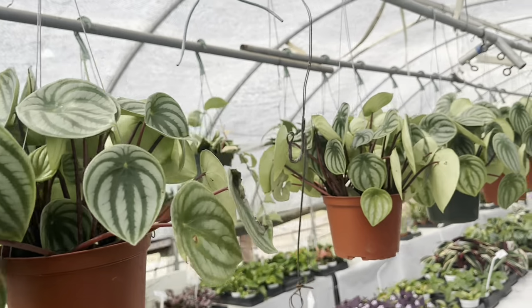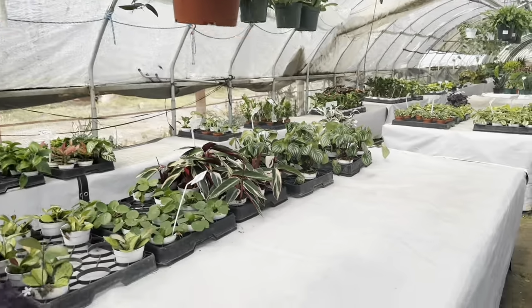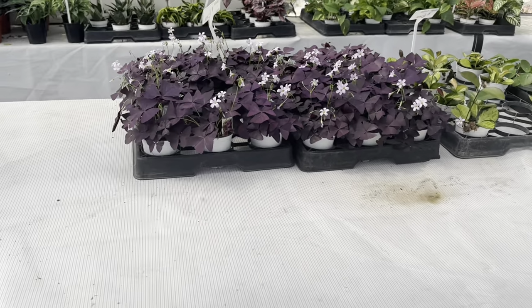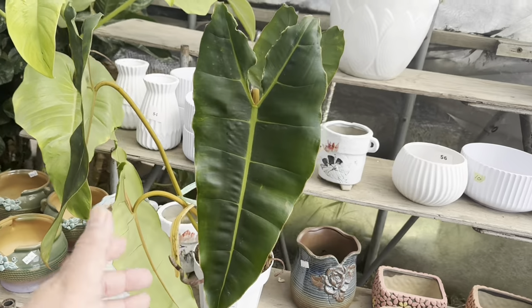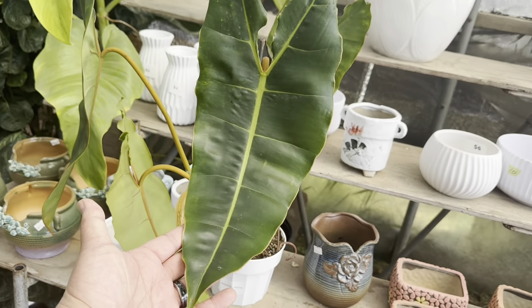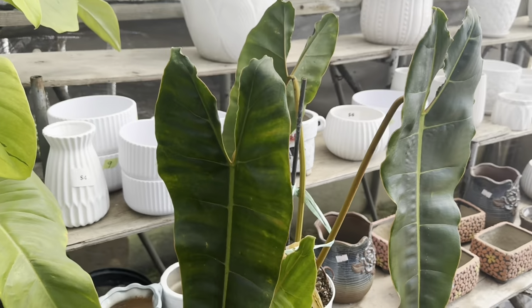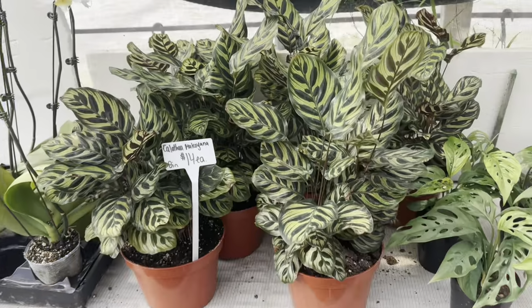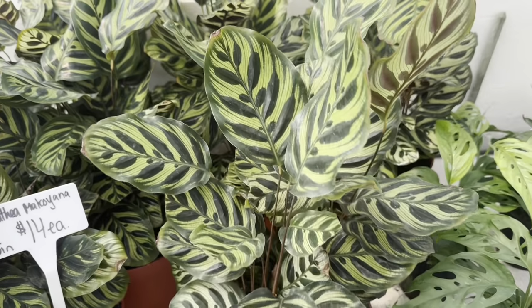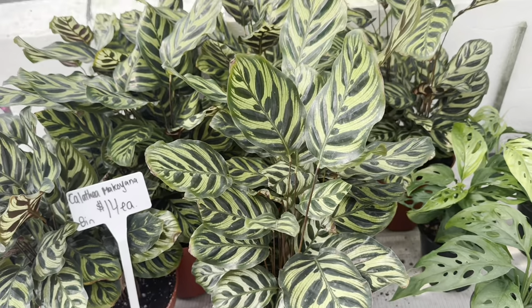They've sold a lot of their watermelon peperomias. These were pretty much covering this whole table the last time I was here. Check this out. This is a gorgeous philodendron beautier. The leaves are huge. It's in a 6-inch pot, and that one's $70. $14 for these 8-inch Calathea makoyana. That's so good.